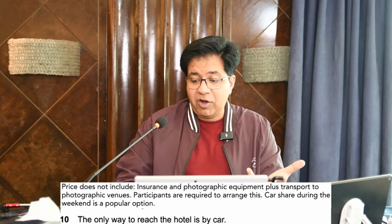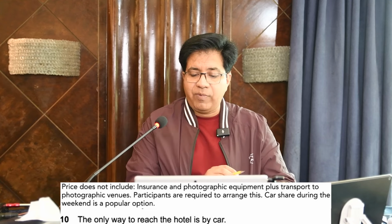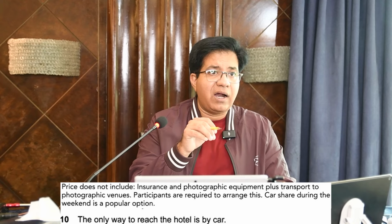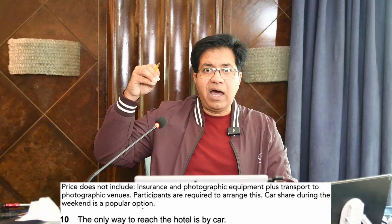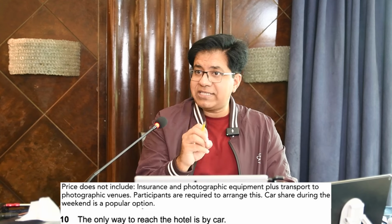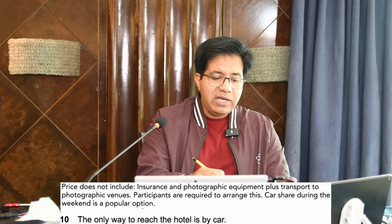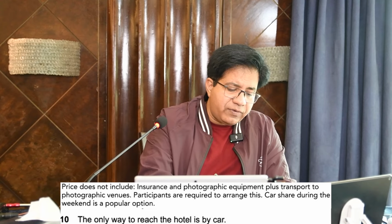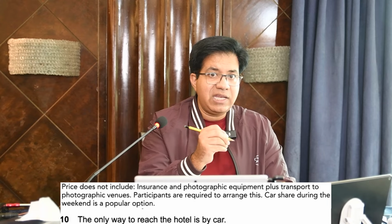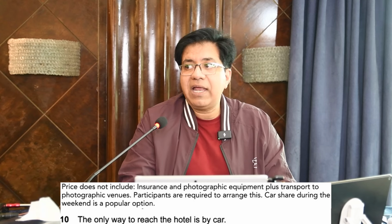There may be some other options, but they said car share during the weekend is a popular option. Now, what's the question? The question is the only way to reach the hotel is by car. Now, only way by car is not mentioned. They said car is a popular option, but they did not say that there is only one option and that is car. Right? See, there is no information on the word only. Because of this, there is no information on that. Answer is not given. Technical question.